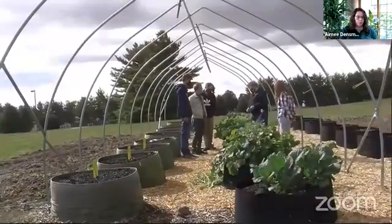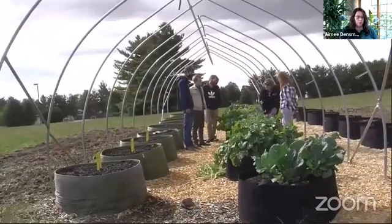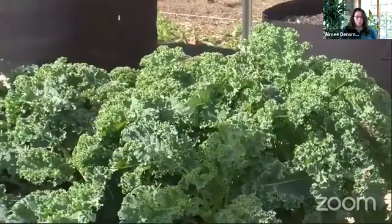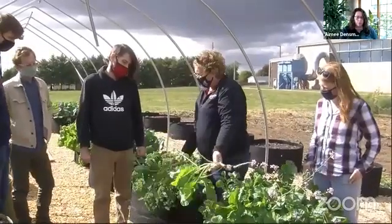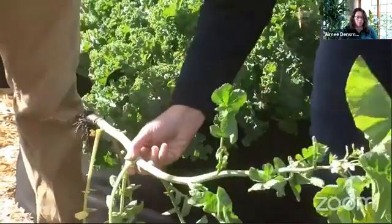We do focus on sustainability in our garden. We have an outdoor garden we grow in. We do pest management, so we cover all aspects of care of the plant. The weeds, the diseases, the insects, the pruning. We try to do as much hands-on physical touching of the plant material as we can.